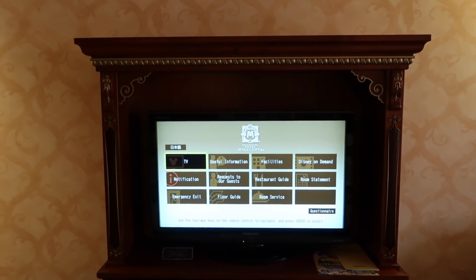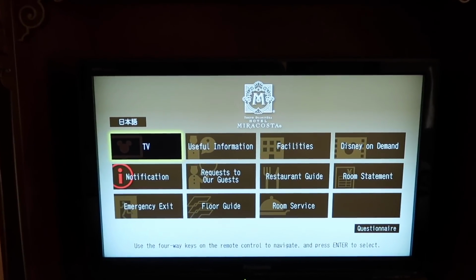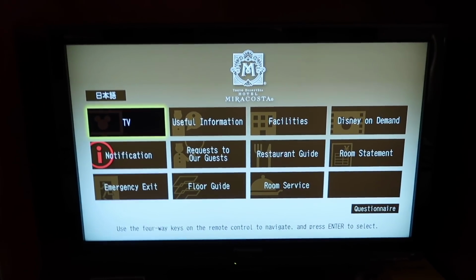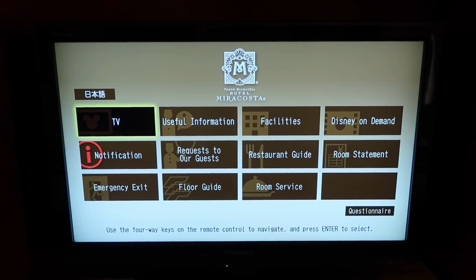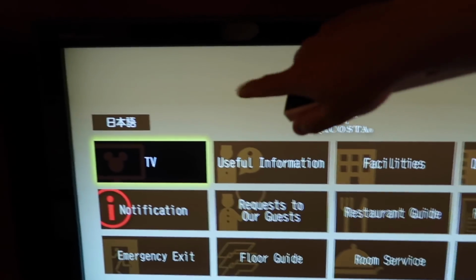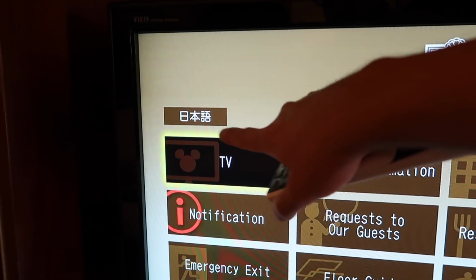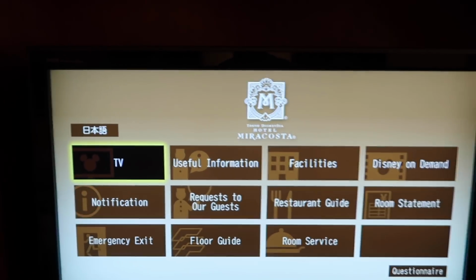The TV in the room has a lot of useful information, and it's actually in English, so that's good. So when you turn it on, if it's in Japanese, you can actually go up top here and this will say English, so you can move up there, select and change it to English. So I already have this changed to English here.